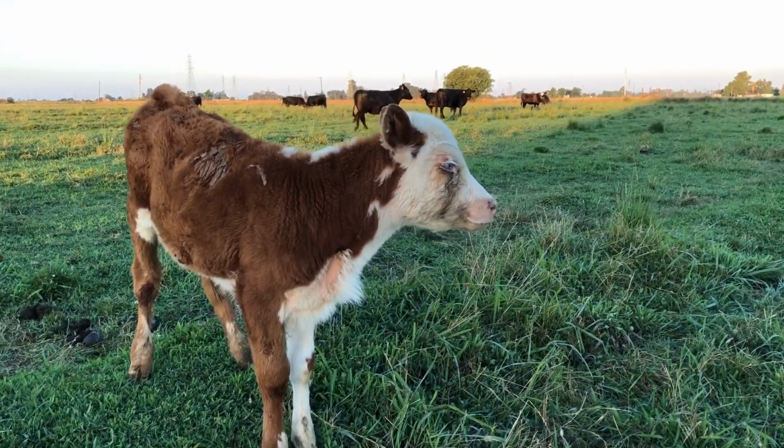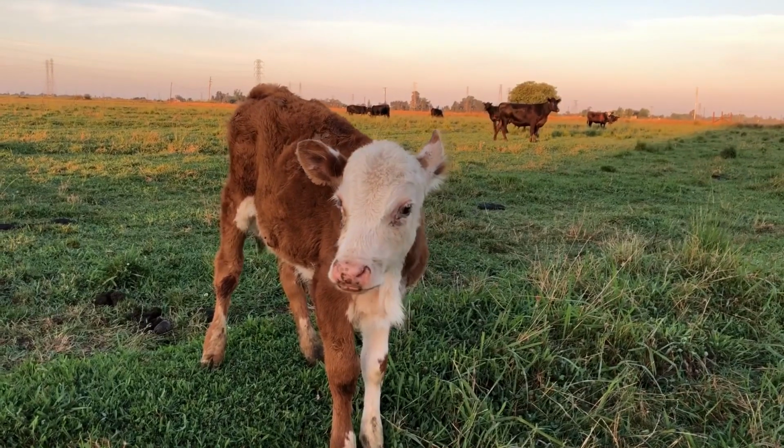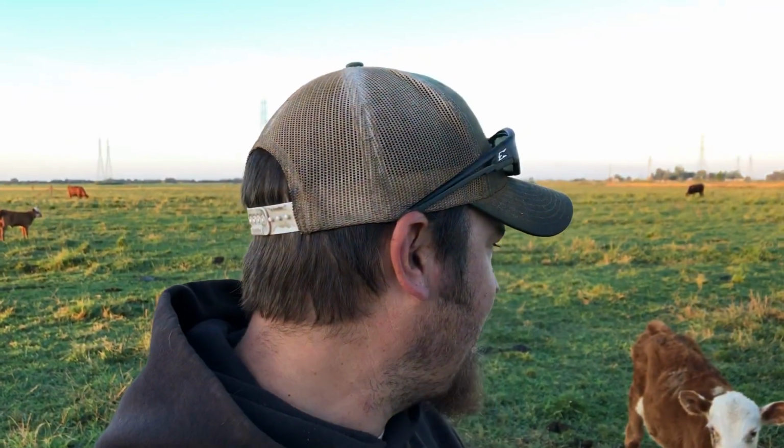So you see his right eye there is weeping down all over his face, and it's pretty white. So that right there are classic signs of pink eye. He's not too bad yet though, so I think all he's gonna need is just a little shot of powder. I don't need to give him an injection, and we'll just keep an eye on him, and if he doesn't improve in the next few days, then we'll take some further action. But for now, I think that's gonna be fine.